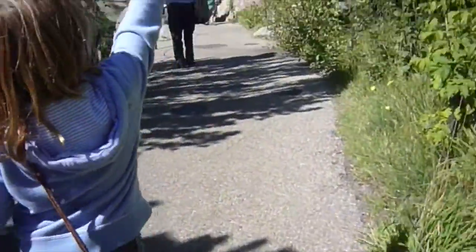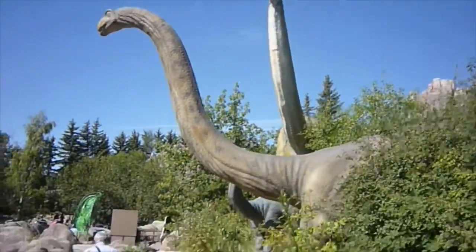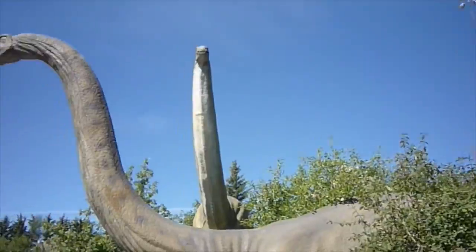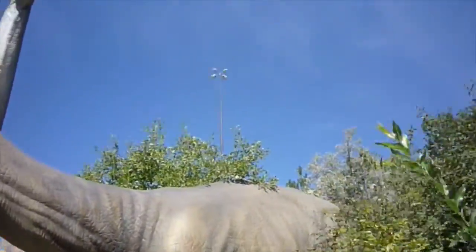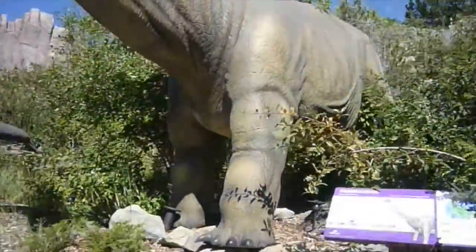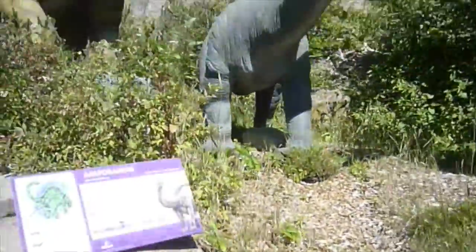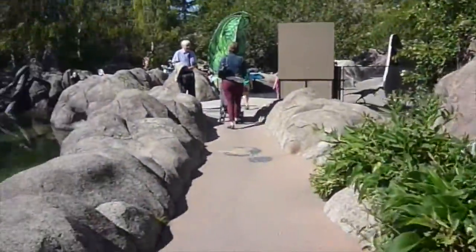Oh, look, come! You guys. That thing's moving! Whoa, that guy's cool. Oh, there's two of them. They're kind of creepy. Look at that guy's teeth. So this is an Omeisaurus. And this one is a Apatosaurus. I'd be scared to find one of these. I would be. Look at that!